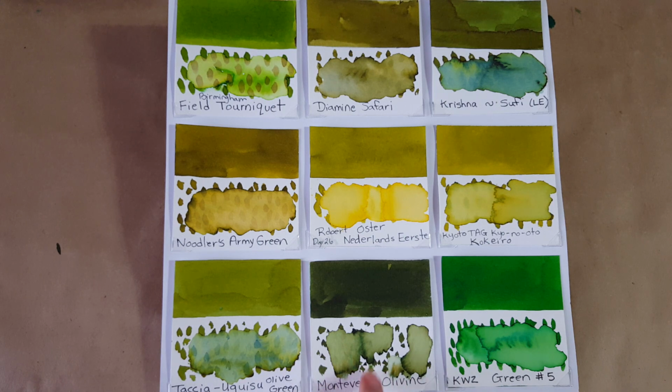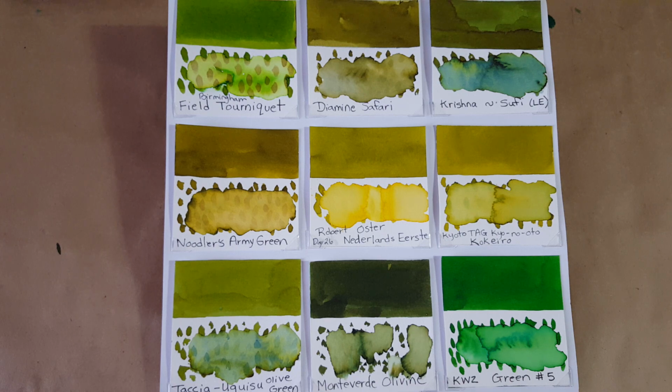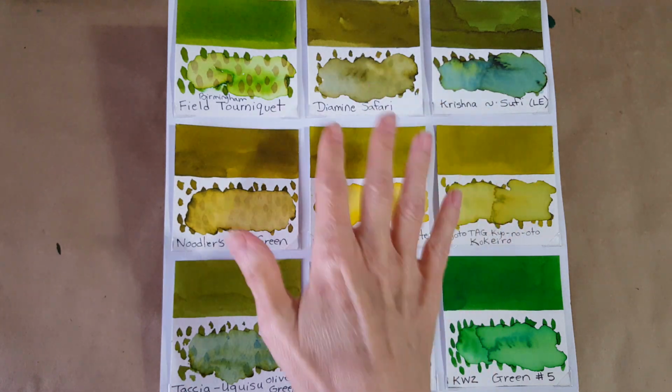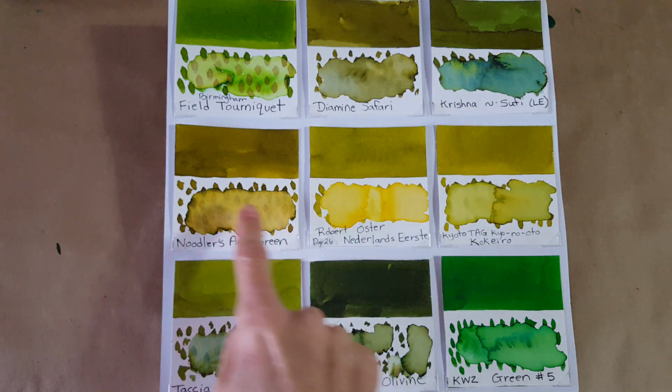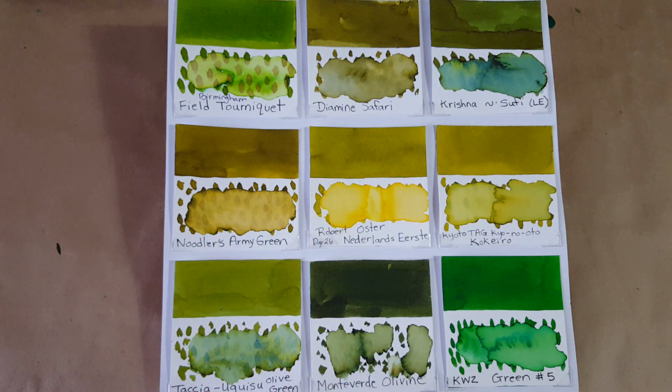It was really nice. A pen friend sent a sample of this. It's always nice when you can find out without investing in a bottle that it's not quite where you want to be. But it's a beautiful ink. And then, well, the Krishna Sufi is beautiful too. That's a limited edition. I've been meaning to check on that just to see. But I seem to like it in the lighter kind of safari looking and that Noodler's Army green. I like that a lot too. But I do prefer the Diamine Safari.